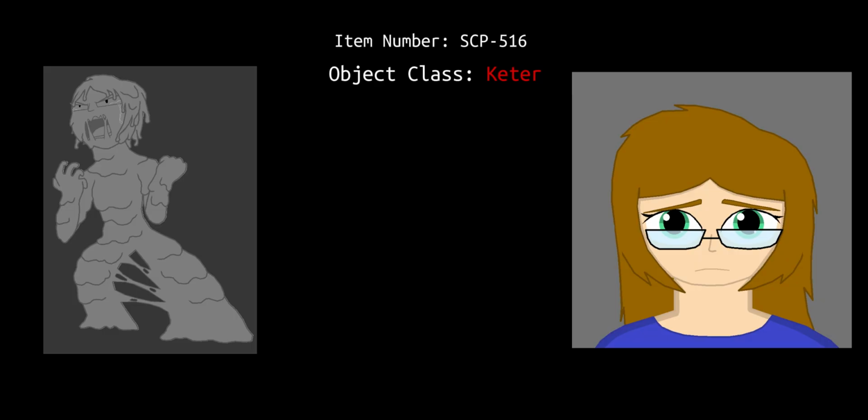Incident Report Number 516-A. Date of Occurrence: September 30th, 2000. Incident Description: after risk assessment by Foundation researchers assigned to SCP-516, it was concluded that SCP-5161 should be removed from SCP-516 for safety reasons. 3 armed Foundation guards, Agent Jackson, Agent Jones, and Agent Smith entered SCP-516's chamber, where she reportedly had been sketching various small animals.